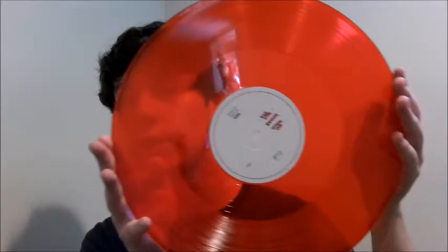And then for the records themselves here, they're also pretty cool looking. They come on this clear red vinyl, as you can see there. It looks like cherry flavored. I know it's not actually flavored because it's vinyl, but if this was some kind of candy, this would definitely be cherry flavored. And I kind of want to taste it, even though I know it's not actually cherry flavored. But yeah, I think this looks really cool.